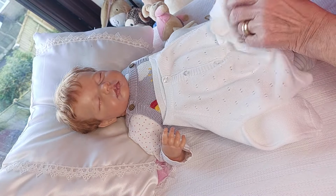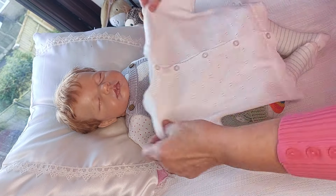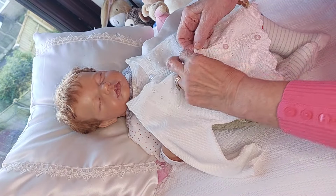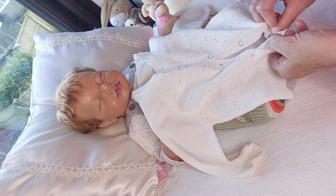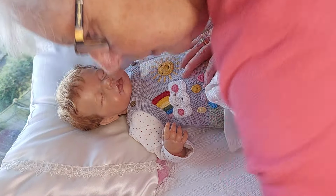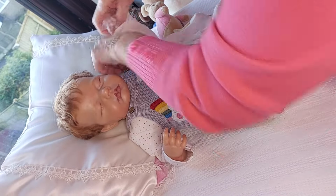This is nice. Where did I get this from? Oh, this must be off Temu. 1 to 3 months. So let's hope it's not too big. Got a gorgeous one off Vinted. Oh, it's gorgeous. Dandelion one it is. Can't wait to show you all my goodies. I don't know why I keep buying stuff. I'm just addicted to buying baby clothes. Can't help it. Because I've nowhere to put them. They're everywhere.